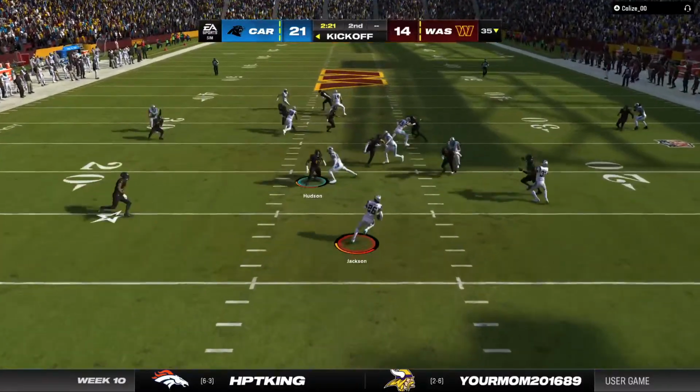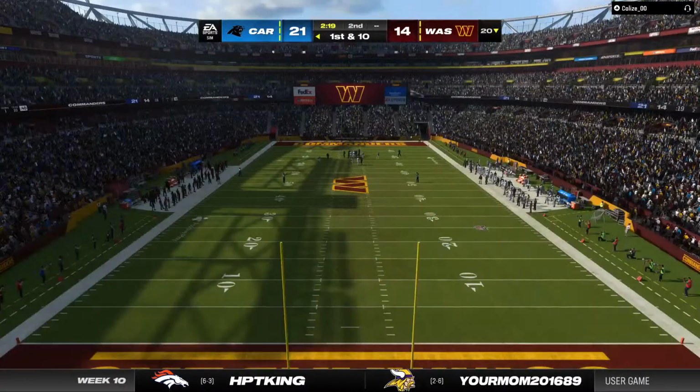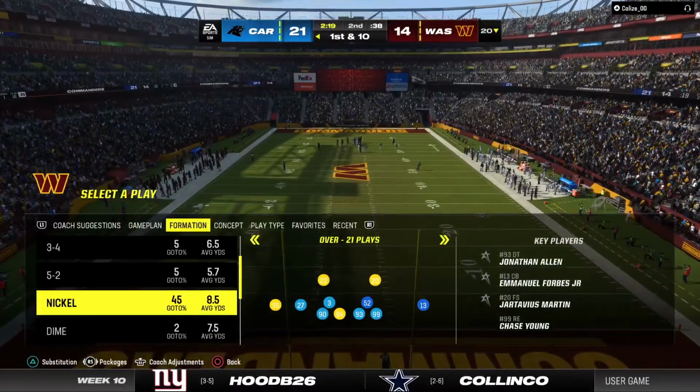He will return this from deep in the end zone. And that decision to bring it out ends up not being a good one. Costs him about 5 yards as he's tackled at the 20.